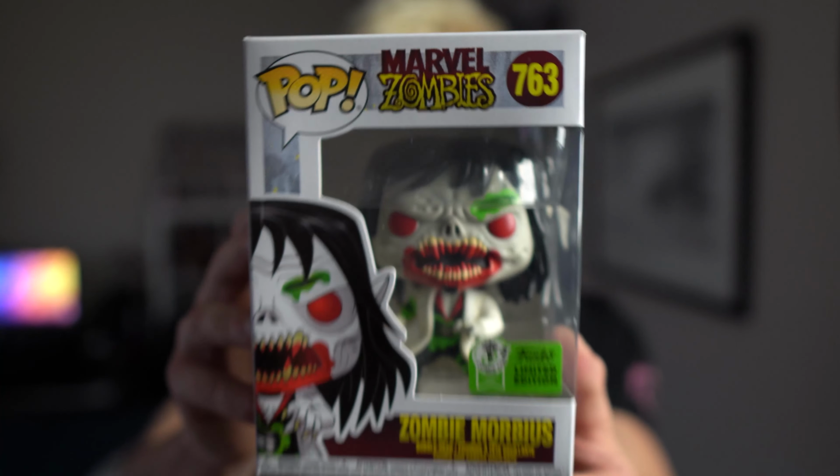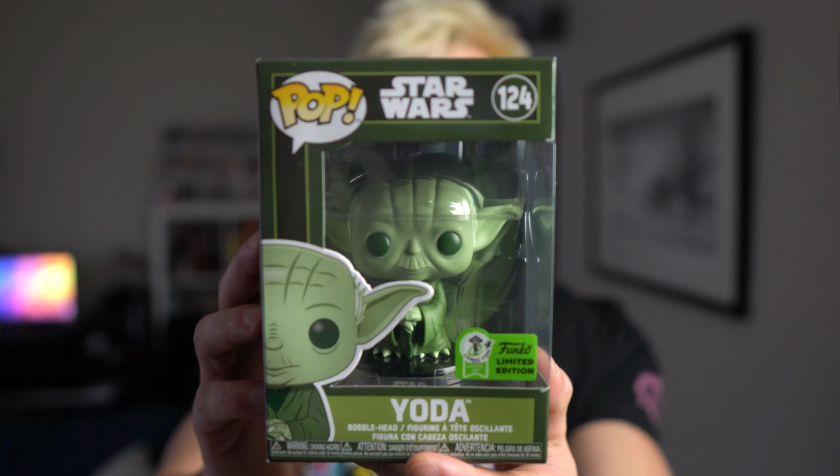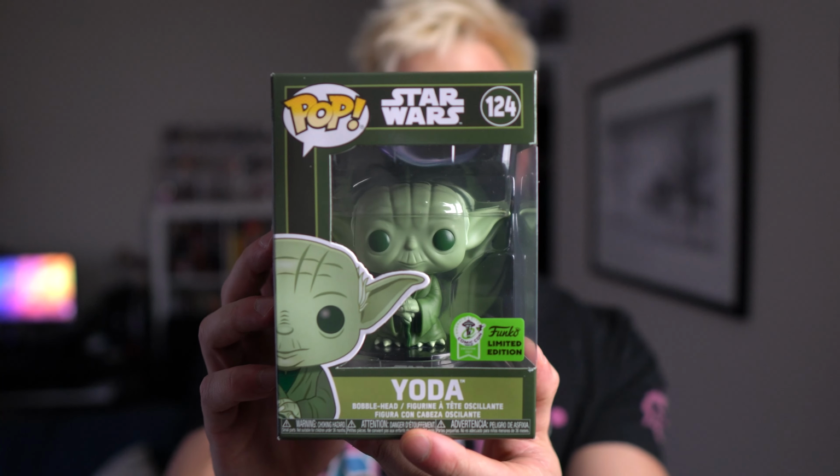And coming in hot, we've got Zombie Morbius. And this is one I was waiting for, because this one looks super duper sick. I also love the Morbius story. It's very cool. And we got the con sticker. Loving it. Now, I don't know why, but the color scheme on this pop really does something to me. I just really love how it's green on green on green. It is reminding me of something of my childhood, and I can't put my finger on it, but I love it. And man, what a cool pop. And once again, con sticker, con sticker.